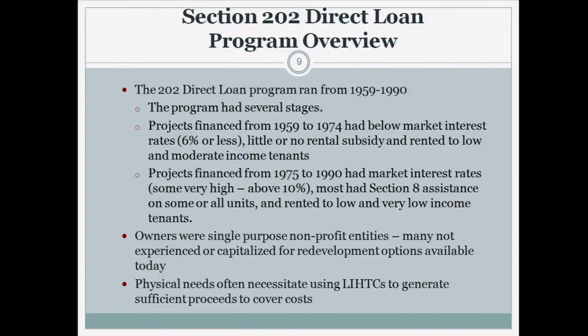The last overview point is that the physical needs sometimes necessitate the use of tax credits to generate sufficient proceeds to cover the cost of the capital improvements. And this is here to allude to the last lesson we'll have, which is on the Low-Income Housing Tax Credit Program. That's what that acronym LIHTC stands for. The older 202s, those you can imagine that were built in 59 that are 50 plus, 60 plus years old, they definitely have issues that could necessitate the highest level of capital needs. And out there today, pretty much the best program for high levels of capital needs is the tax credit program.